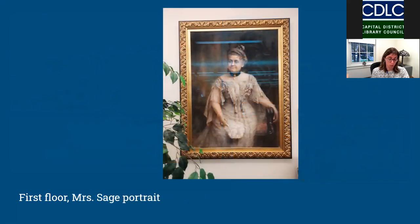We have another portrait. This is Mrs. Sage, Mrs. Margaret Olivia Slocum Sage. She founded the Russell Sage College in 1916, and she was active in the women's suffrage movement.